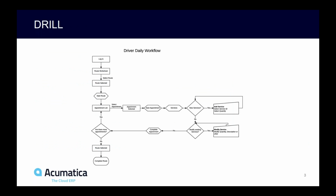So now I'm going to show a small drill showing the new features of the service management package. I will show a drill using a normal workflow of a driver in the routes management module. I'm choosing to show routes management as I will be able to display additional route features like GPS gathering when starting and completing a route. But take into consideration that all of these features are also available in the service management module.